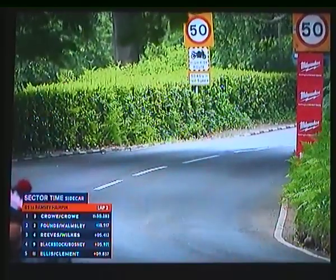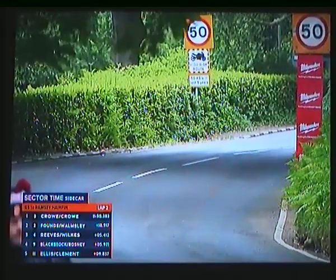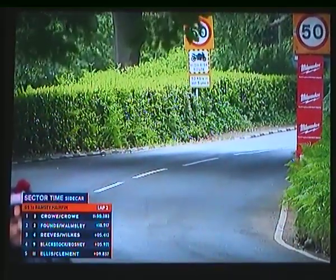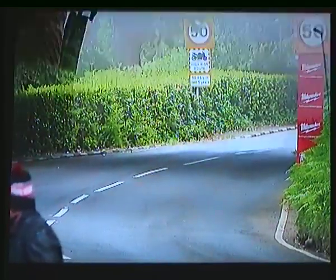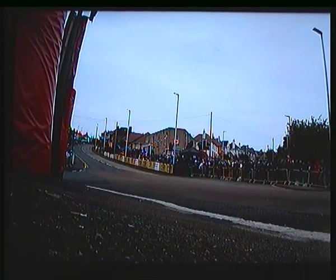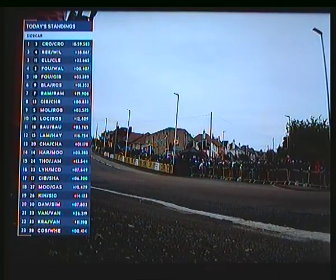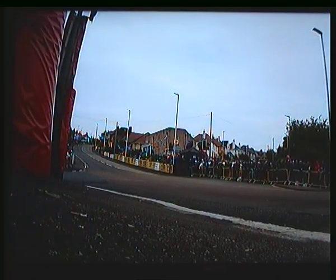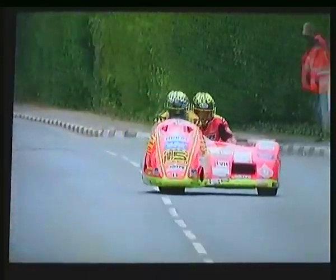Fourth in the standings there, Blackstock and Rosny. Just waiting to see what sort of lap time they've put in as well. 115.2 for Reeves and Wilkes. I think Tim Reeves will be over the moon with that. His fastest ever lap around the course, 117.7. In fact, that was with Wilkes, but back in 2018, a whole 7 years ago. And he has done for the last couple of years.